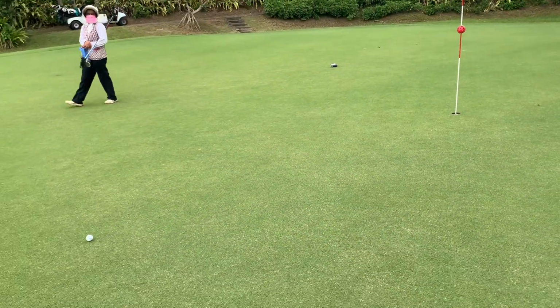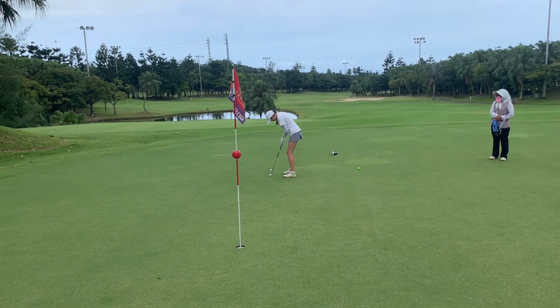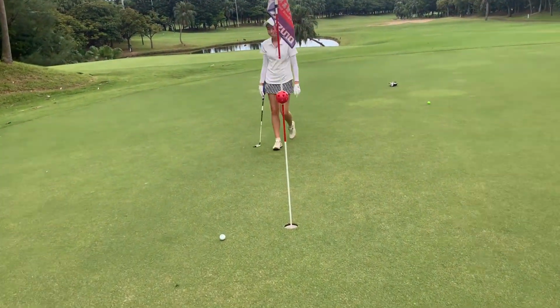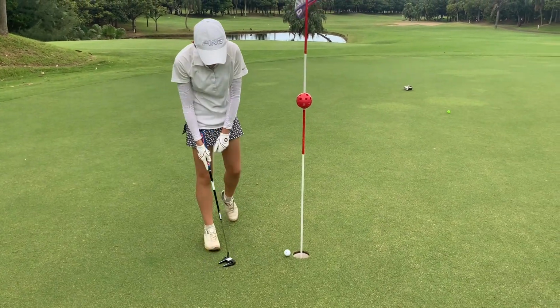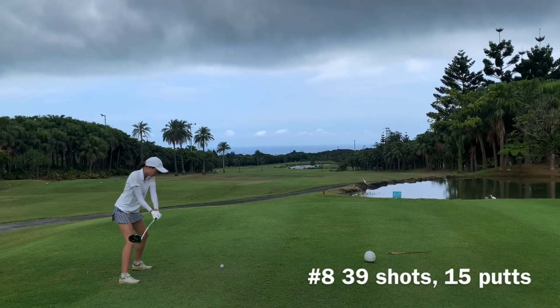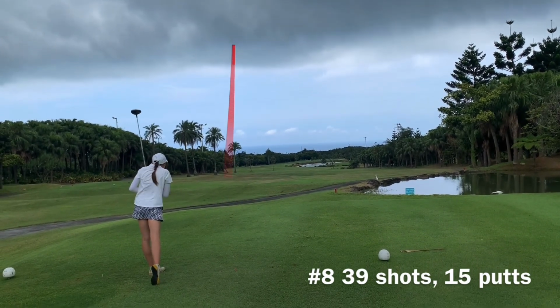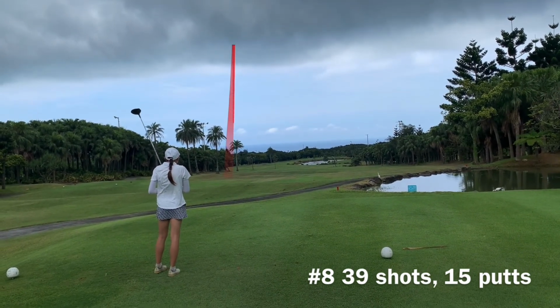You really cannot touch that soft enough. You know, good comeback putt and she's going to tap that in. So unfortunately she's made a 6 from a very good hole, but that was just ending up above the hole on that one, and you just can't do that here.